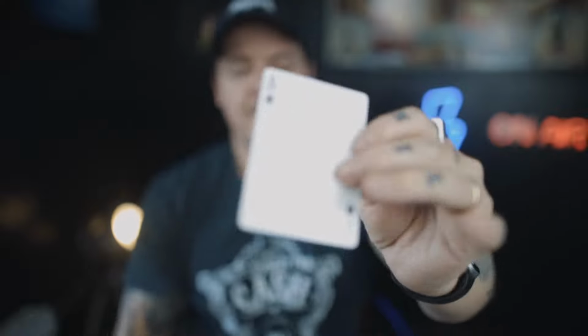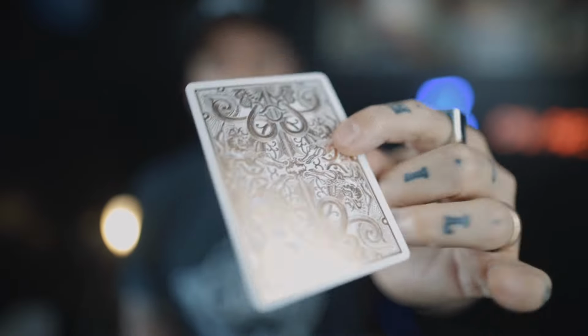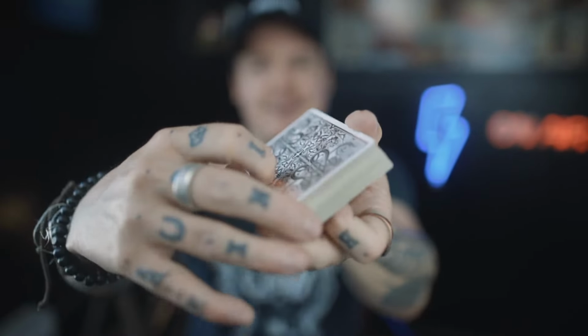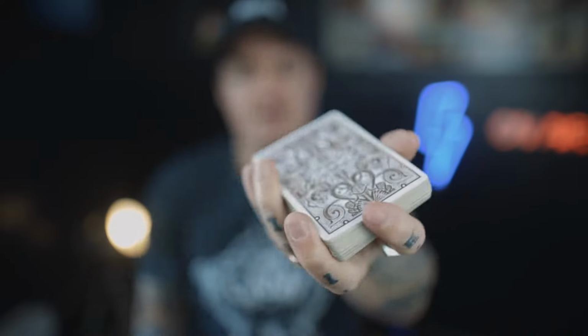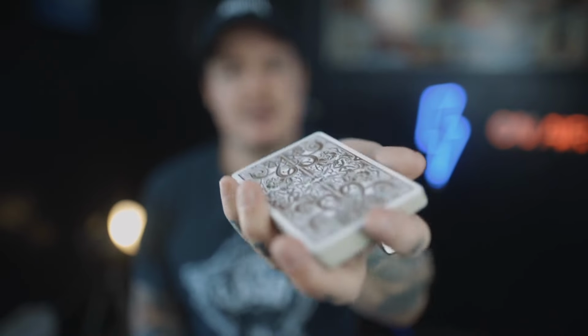And just to have a quick look, this is the Ace of Spades. You can see it's got that alligator design on there. But overall, this is a luxury deck, 100% luxury deck. I have no qualms with performing with luxury decks. It's just I don't like to use them up so much. So for me, I keep this to practice with it. I have it as a showpiece in my home, but this is in my top five because it's just a real unique, special feeling deck of cards.